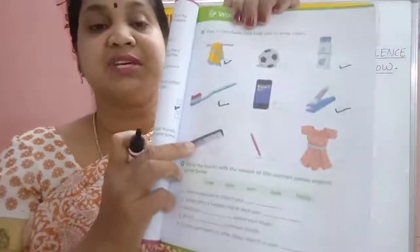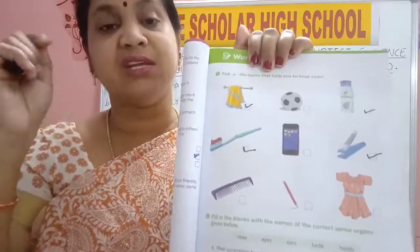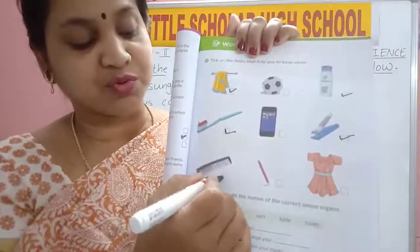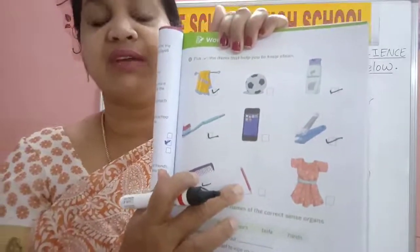What is this? Which picture is this? Comb. Why do we use comb? To comb our hair neatly. So comb is used. So put a tick in that comb box. Okay. Next, what is this? Pencil. Why do we use pencil?